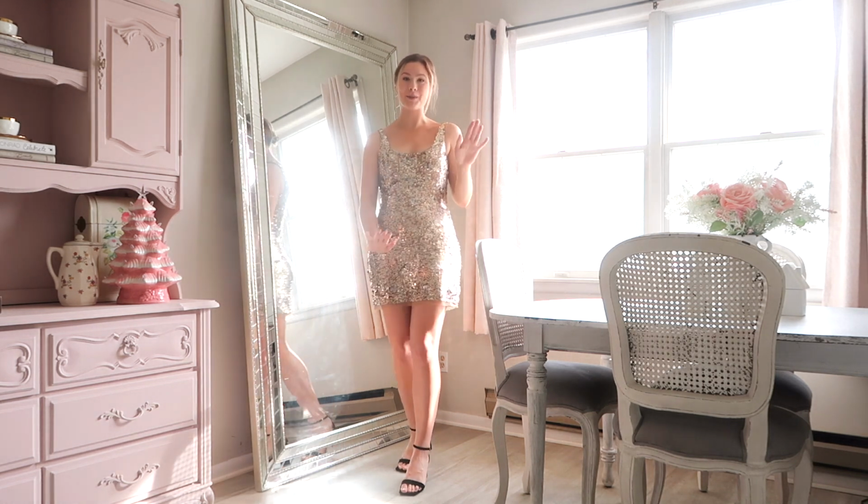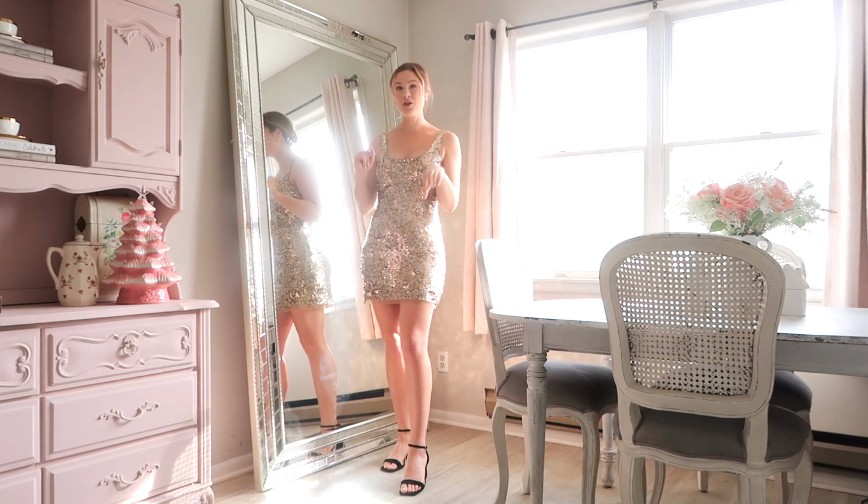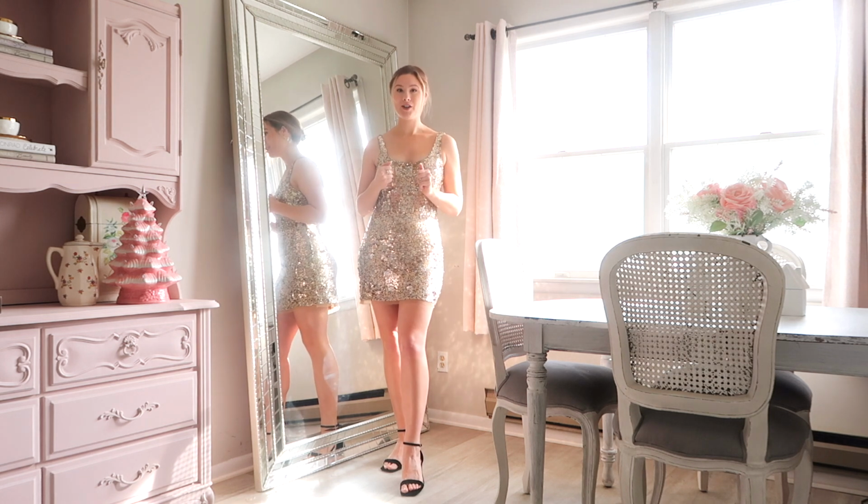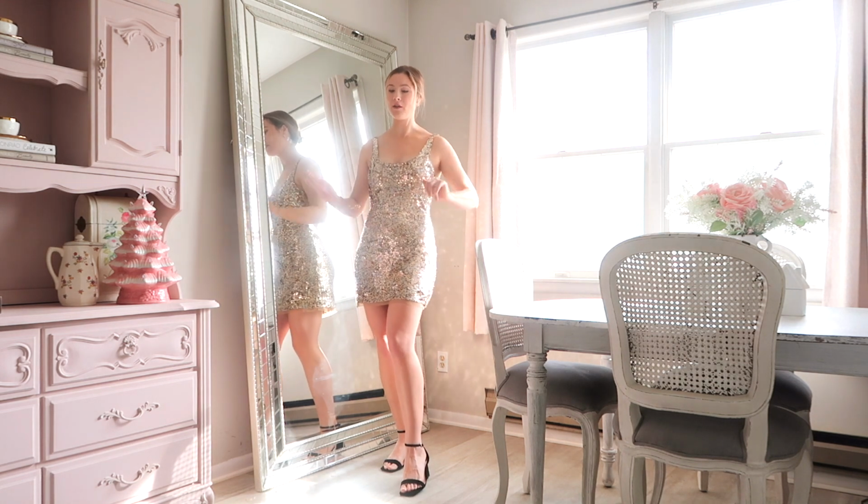I think I'm sold on this one, but I'd love to hear what you all think. And let me know what you think as far as the shoes. If I should go a little bit more glam, or if I should just keep it a little bit more toned down and wearable.